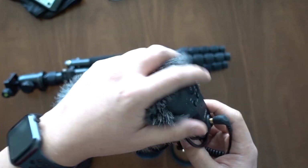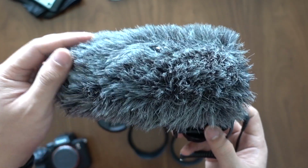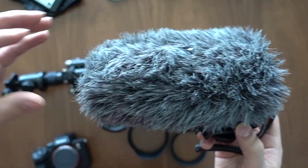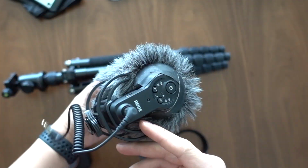Finally, if you are planning to do any type of video, you need this fuzzy thing on any type of microphone. This is a dead cat. This blocks the wind sound from penetrating the microphone piece.